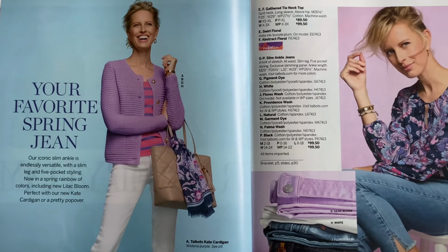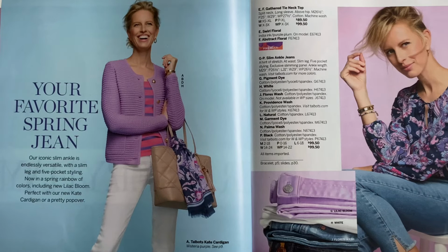Your favorite spring jean. Our iconic slim ankle is endlessly versatile with a slim leg and five pocket styling, now in a spring rainbow of colors, including new lilac bloom. Perfect with our new cake cardigan or a pretty popover.